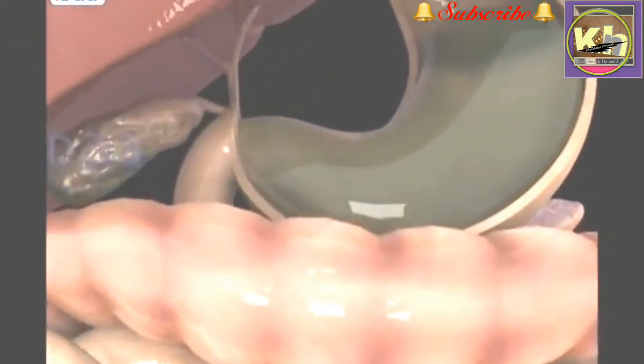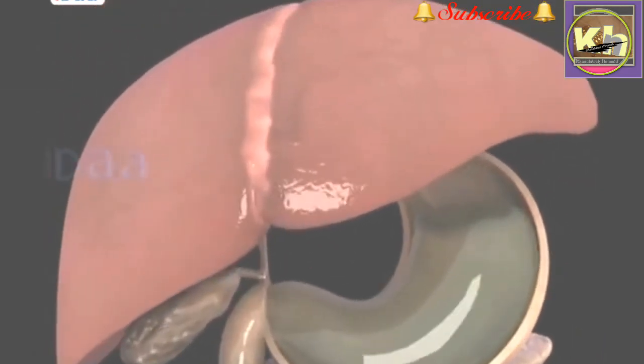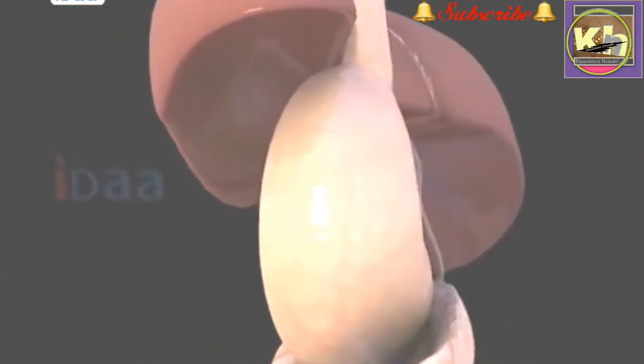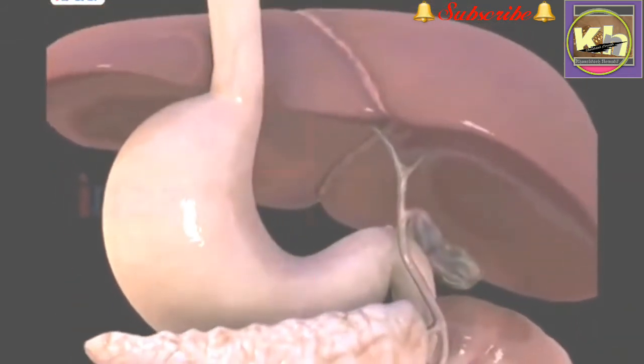Liver. The liver is the largest gland in the human body and is situated in the upper side of the abdomen, to the right. It is reddish-brown in color. It secretes bile, which breaks down fats. Bile is stored in the gallbladder between meals.